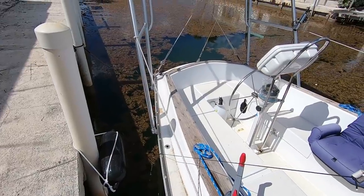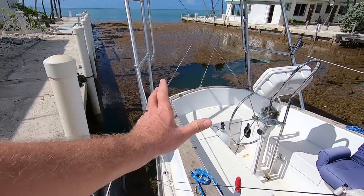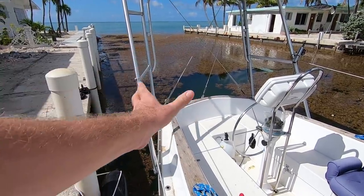And then also I have to think about the best solution for fenders, which I think in our case, as you'll see in a minute, is going to be big long fender boards on two locations on the boat. One of the biggest things I'm thinking about when I'm docking, especially up next to a static dock like this, is how far the solar arch sticks out from the boat.